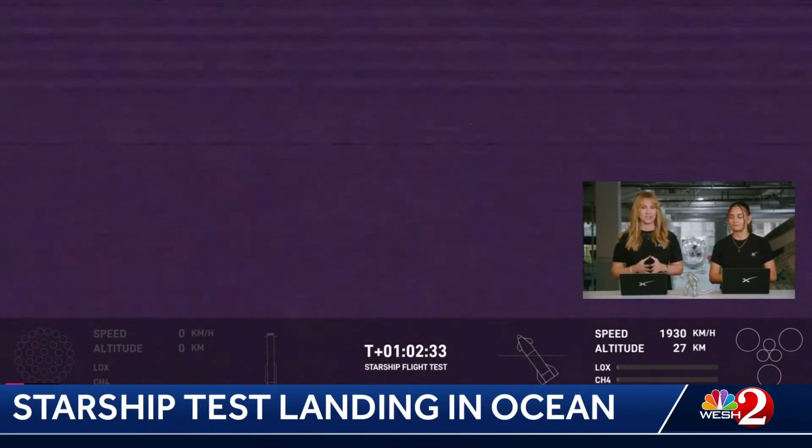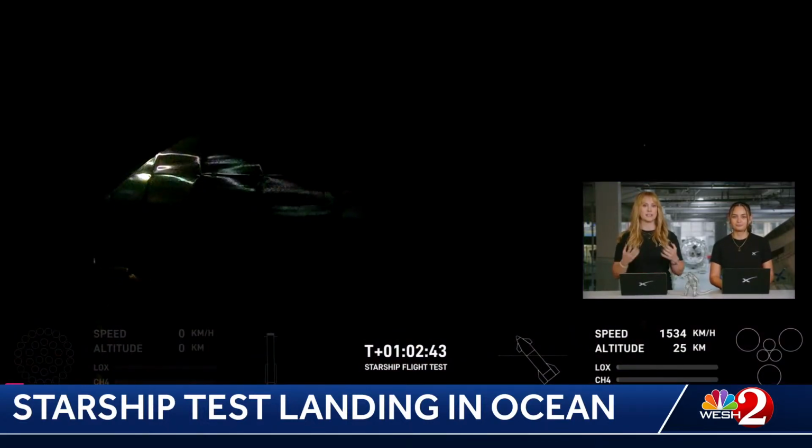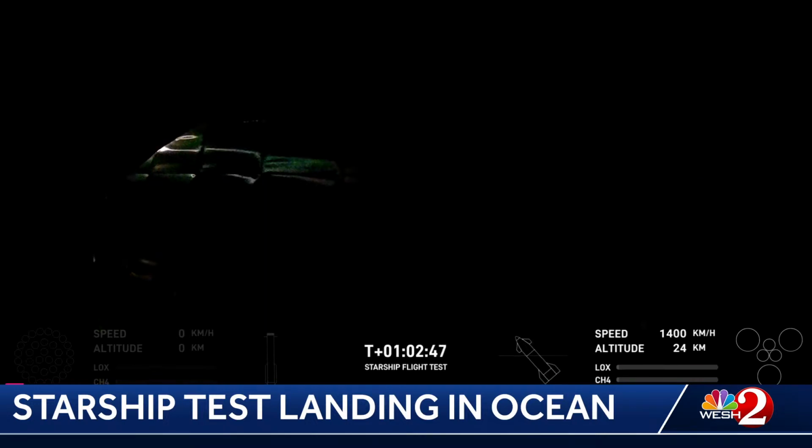Right now, Starship continuing to make its descent back to planet Earth. Starship is at Mach 2, remains on a good trajectory. All right, great news there. That tells us that the vehicle is traveling twice the speed of sound. The next call out that we'll hear is that it is traveling about the speed of sound.